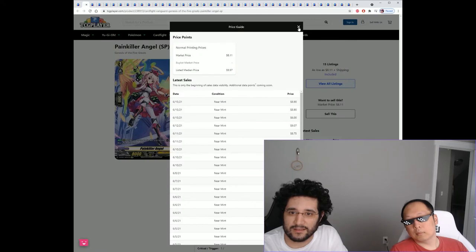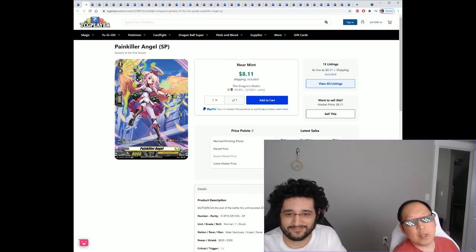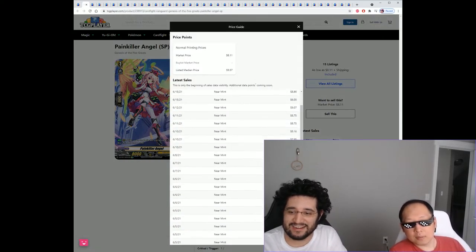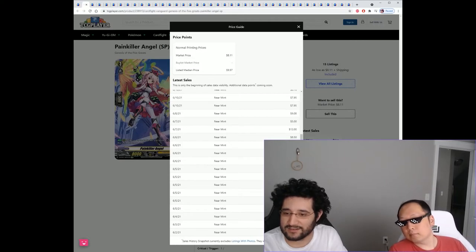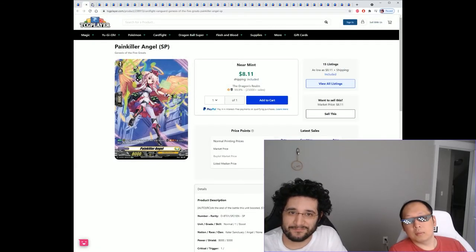Moving on, we've got Painkiller Angel. This is one of your favorites. Yep, best card in the deck. If you're not picking them up, you're losing out. It's going to be like $20 soon. Let's see what we've got here. We're seeing some interesting values going from $5 to around $12. Tell that to people who got them for $5, some good pluses right there. Whoever bought for $12, you're a champ. They know where the good stuff's at.